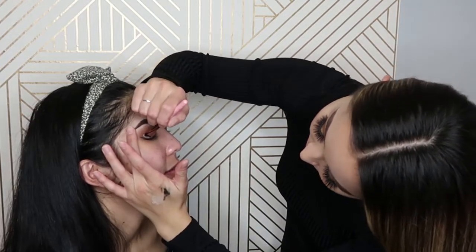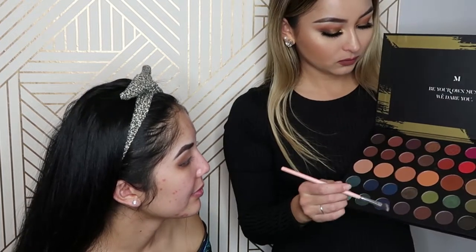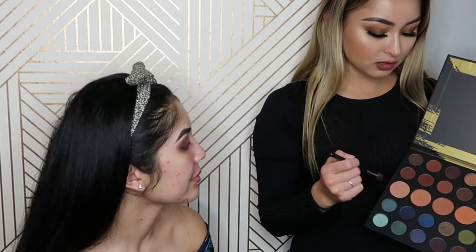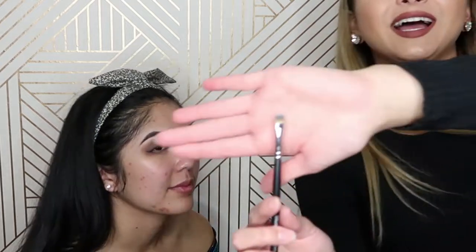I'm gonna take a Luxie 2. It's just a small little smudging brush. We'll just lighten it up a little bit. Going back in with Okie Dokie. I want to darken that one spot again. This one right here. I'm gonna go back in with the transition. Blend everything out. Do this right.